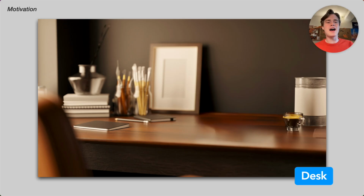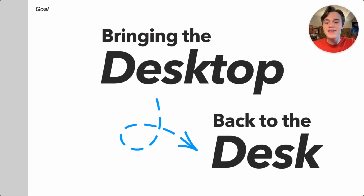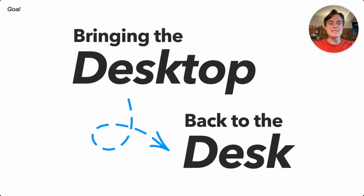What if digital files could live in 3D space, like actual objects you could move, group, or remember by location? Well, in other words, my project is all about this, bringing the desktop back to the desk. So using AR to reduce clutter, improve memory for where things are, and make interacting with files feel more intuitive.